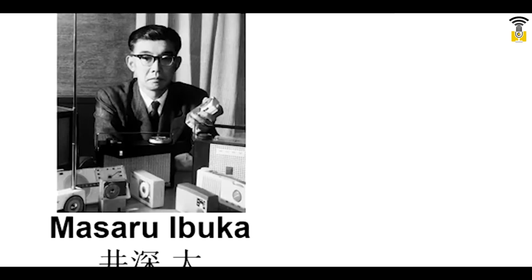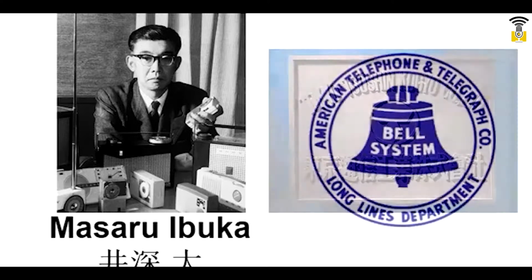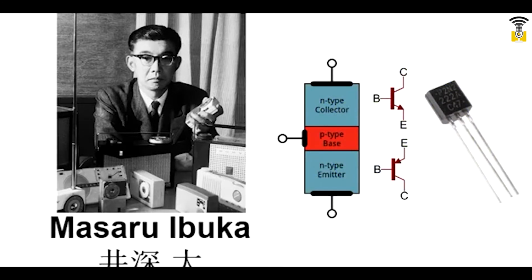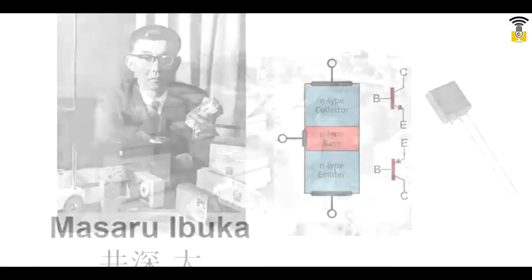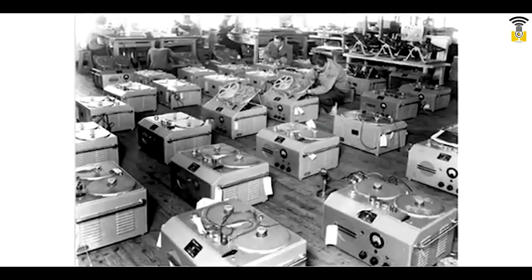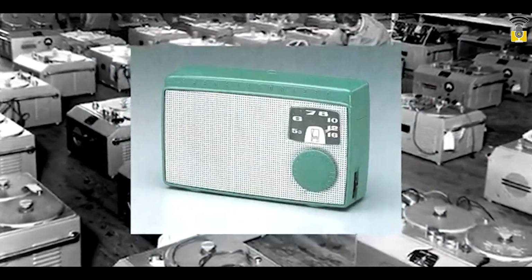Around the same time, Japanese businessman Masaru Ibuka, founder of Tokyo Telecommunications Engineering Corporation, discovered that AT&T was licensing the transistor and decided to build his own transistor radio for Japan. The engineers at Tokyo Telecommunications created their first ever radio under the name TR-55. They then rebranded their company under the name Sony.